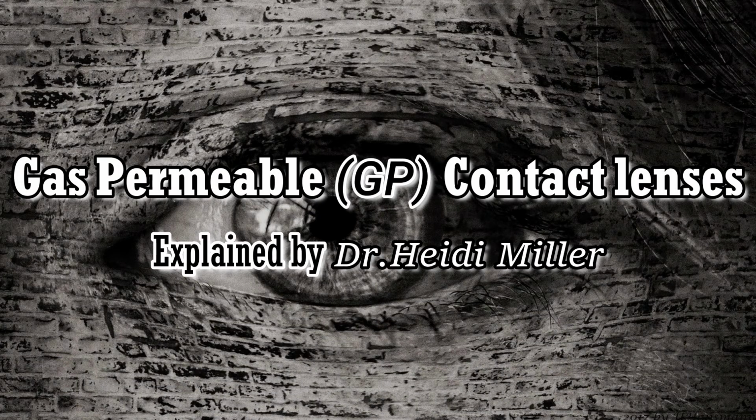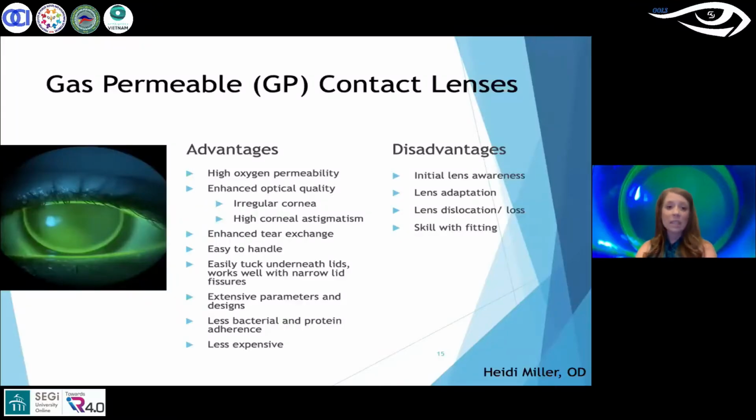Gas permeable contact lenses are a great option. I have a lot of families for whom this is their preference for their child. At 6 months old, 8 months old, they're losing those soft lenses like crazy, and they're just not wanting to continue that route because it's too costly and they're having difficulty maintaining the soft lenses.